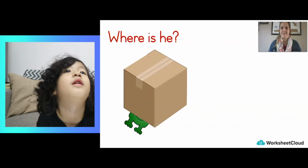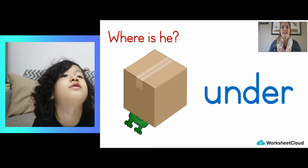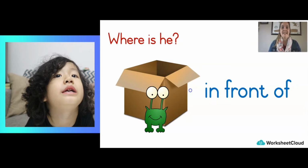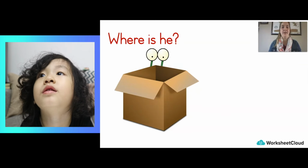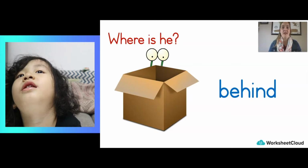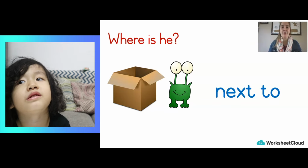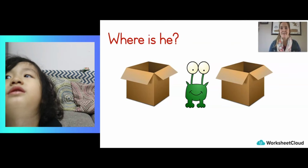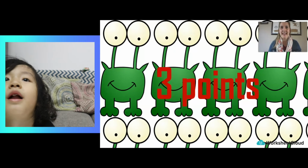Make your sentence. Did you say he is under the box? Then you'd be right. Okay, make a sentence with this one. He is in front of the box. Now, make your sentence. He is behind the box. Very good. And now, he is next to the box. Great. Last one. He is between the boxes. Very good. Well done.